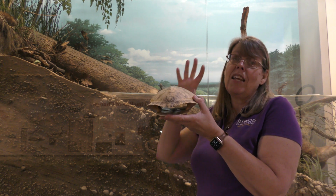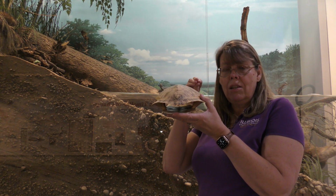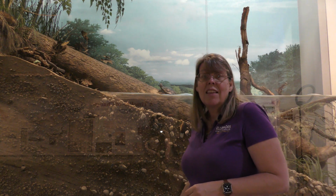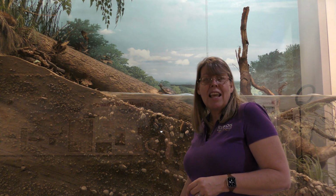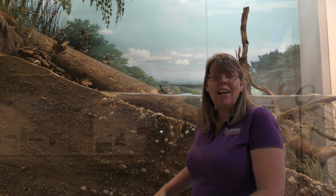Some turtles can even have soft enough shells they can close their shell closed. So that's pretty cool. Now something else that they also have is they have claws. And those claws really help in a lot of ways for them to actually swim, because if you look between their toes, they have little webbed feet. So that's another feature that really helps them.